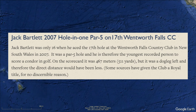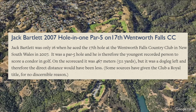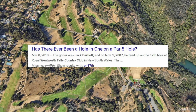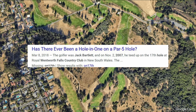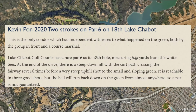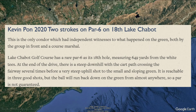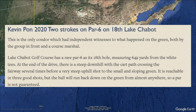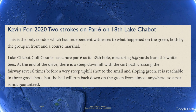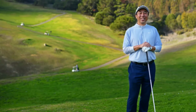It was a par 5 with a dogleg, the hole stretching 5,100 yards, but the dogleg obviously making it a little bit reachable for him to get on. Last Concord took place in history in 2002 at Lake Chibal at the 18th hole there. This is a wonderful way to get a Concord on the 18th hole, in my opinion, where Kevin Pond actually scored a Concord on a par 6 in 2 strokes. So this is the first time in history that has happened.